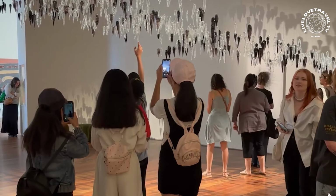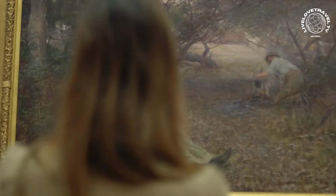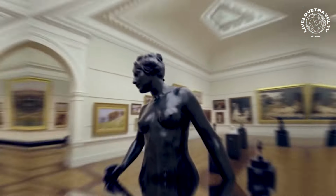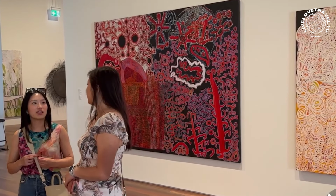Entry is generally free for the permanent collection, with some special exhibitions having varying admission fees. Visitors can explore the gallery's beautiful spaces, attend guided tours, and engage in interactive workshops. The art gallery also hosts events like film screenings and lectures.